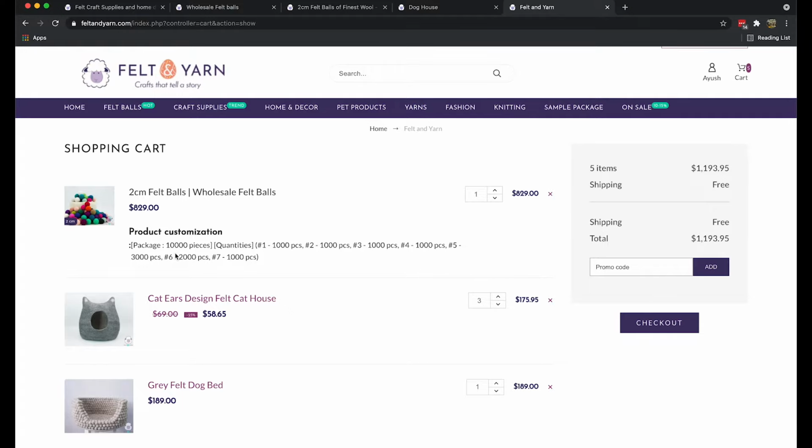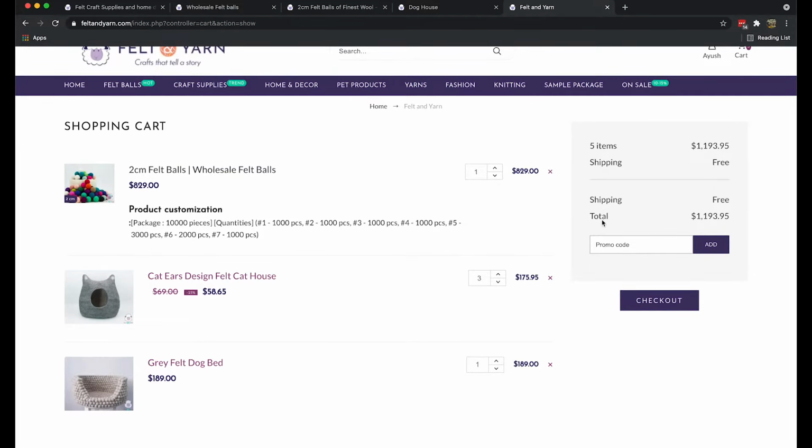The details are listed below. Before checking out, we also provide a special 5% discount for the first time purchase. Just use the code 5OFFREGORDER and add.